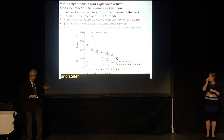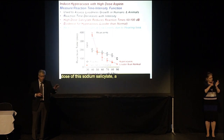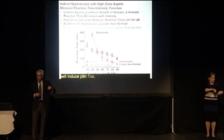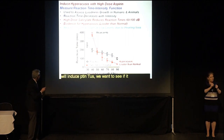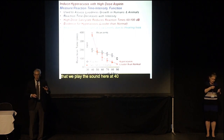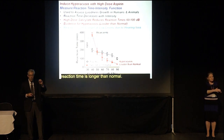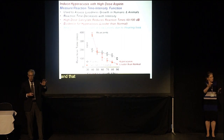Okay? Then what we do is we take a dose of this salicylate, aspirin, a dose that we know will induce tinnitus. We want to see if it induces hyperacusis. We give that dose to the rat. You see that we play the sound here at 40 dB, and the rat's reaction time is longer than normal. You'd interpret that as the sound being quieter than normal, and that's reasonable because when you take a really high dose of aspirin, not only does it give you tinnitus, it gives you about a 20 to 30 dB hearing loss.